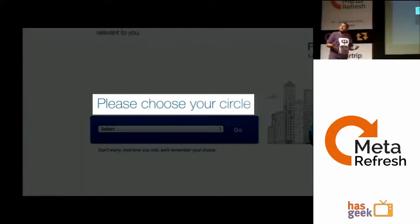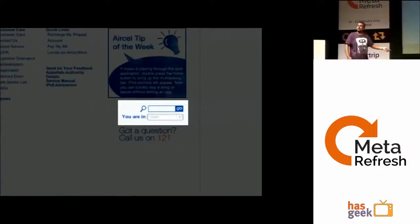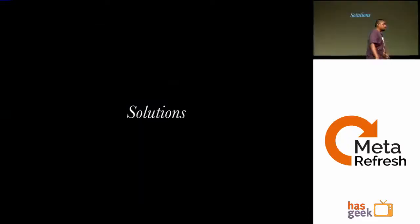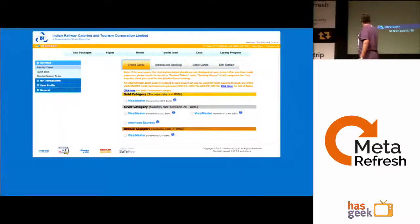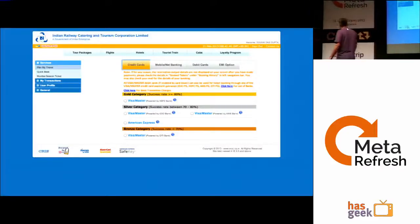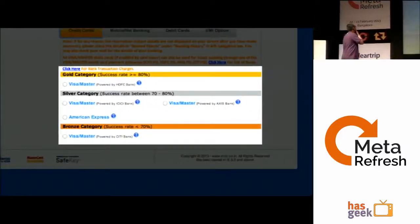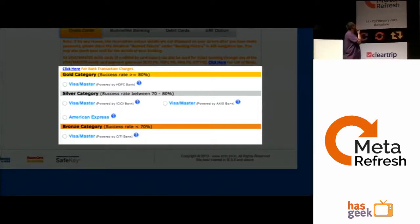And interestingly, the same website has done it much better, in my opinion. You are in a drop-down that says Delhi or any other city. You are in which city, which state? Give a drop-down of that. Again, little things. And often there are solutions that take the problem and pass it on to the users. Everyone hates this website, but what they have recently done is, you have to select a gold category of a payment gateway which has a success rate greater than 80% or something.